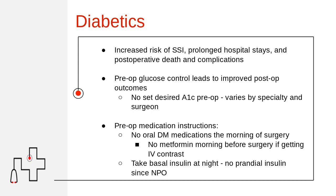And I know this seems intuitive, but preoperative glucose control leads to improved postoperative outcomes. And what that means is that basically, in general, most of our patients, if they have good preoperative glucose control, it's because they're good, compliant patients. And then if they're doing it well beforehand, they're more likely to do it afterwards. But sometimes this actually can be good motivation for patients.